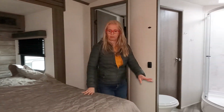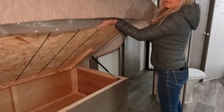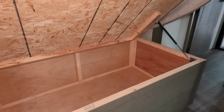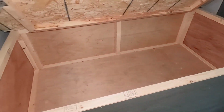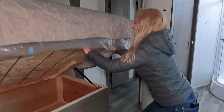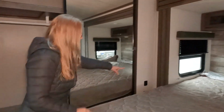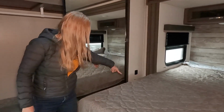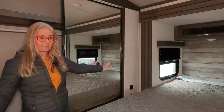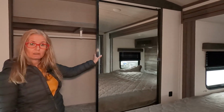Okay, let's look under the bed and see what we can see. Ooh, now that's a big storage space, and it was pretty easy to get at, so I'm happy with that. Let me put it back down, and then let's go this way, and I can show you over here is electric and USB, so that's handy, and nice big mirrored closet doors on sliders.